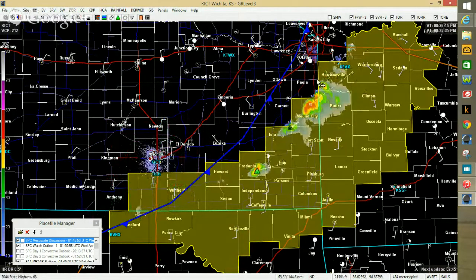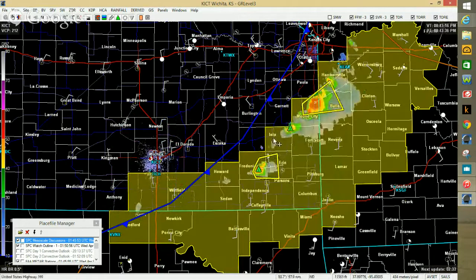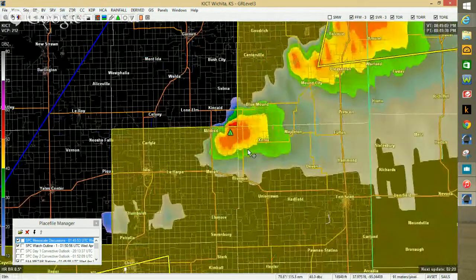Looks as though additional thunderstorms are trying to develop on the south and west. One storm just to the north and west of Fort Scott, northeast of Iola. Yeah, some nice size hail, looks like 1.25 inch hail. I wouldn't be surprised if that storm became warned here shortly as well, and that's heading off toward Mapleton.